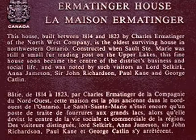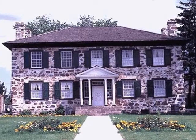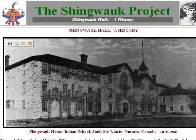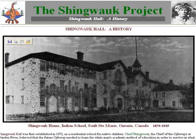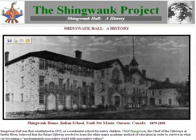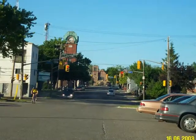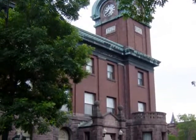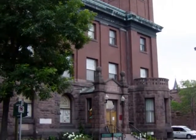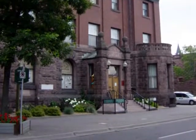Tinger House, if I've said that right, probably the oldest stone house in northern Ontario. It was built between 1814 and 1823 for a member of the Northwest Company. And here the house is. An interesting project preserving a very old building that was the Indian School in Sault Ste. Marie between 1875 and 1935. A local Sault Ste. Marie museum. It provides a lot of interesting information about local Sault Ste. Marie history. I was interested in Francis Clergue, the founder of the Algoma Steel Corporation.